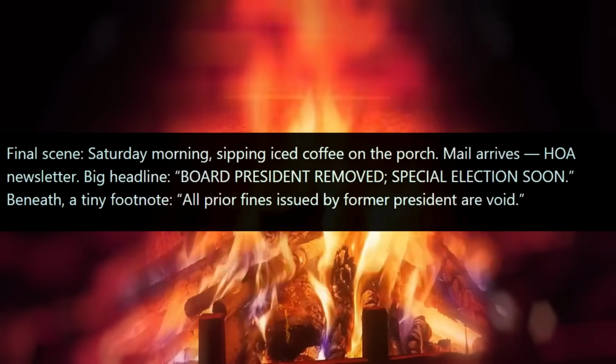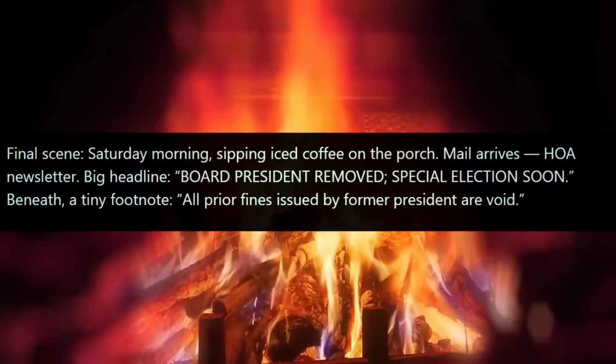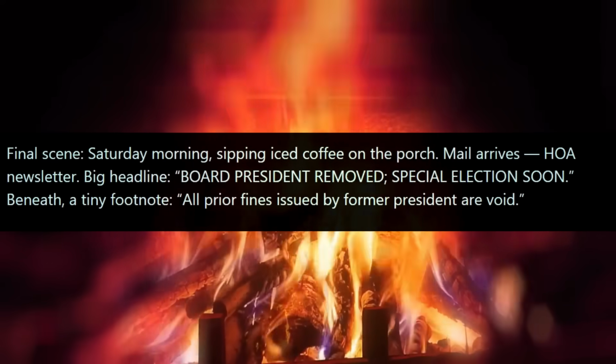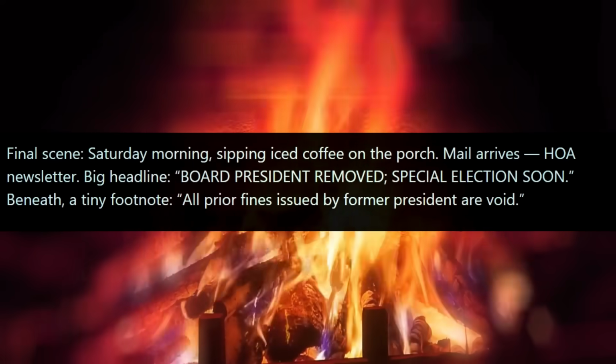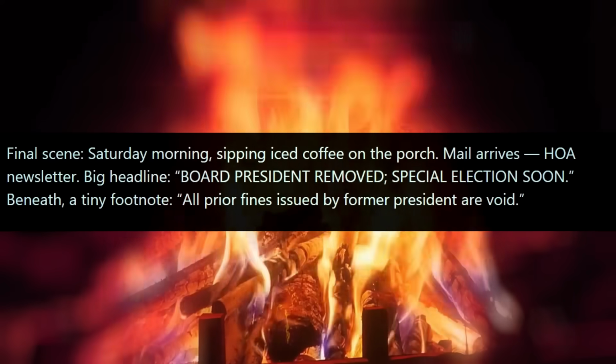Final scene. Saturday morning, sipping iced coffee on the porch. Mail arrives. HOA newsletter. Big headline: Board president removed. Special election soon. Beneath, a tiny footnote: all prior fines issued by the former president are void.